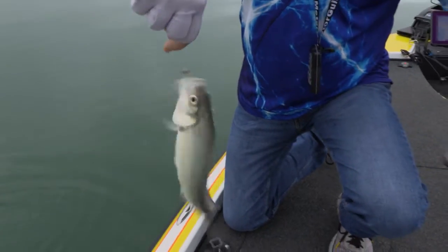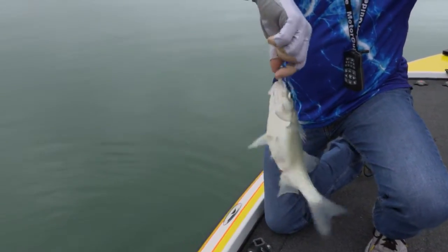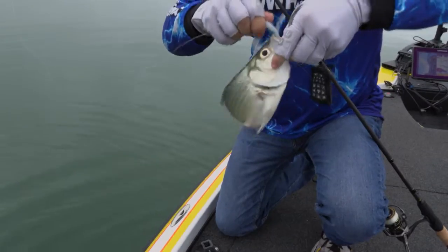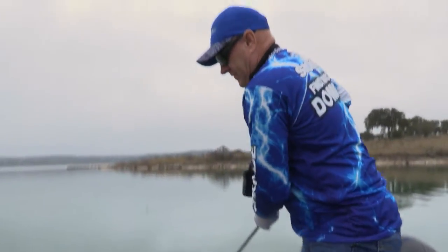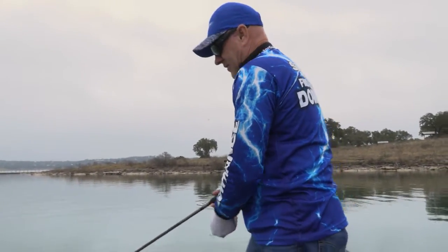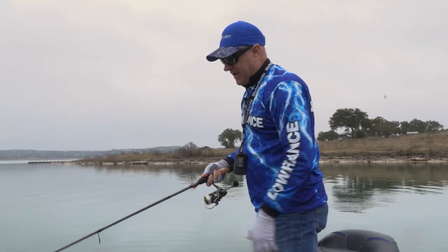This is a great way to bring a kid fishing, or an elderly person that really can't do a lot of casting, reeling, that kind of thing. You just literally can drop it overboard. And the thing about it is it just takes quite a while for the bait to actually get down there.